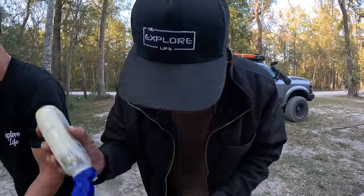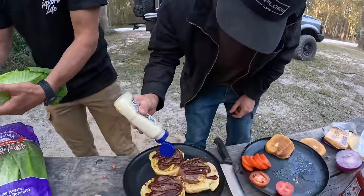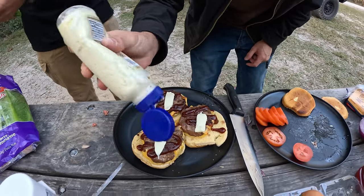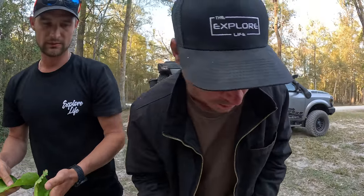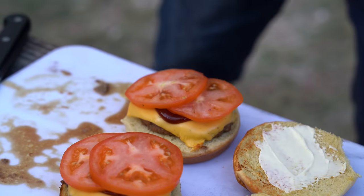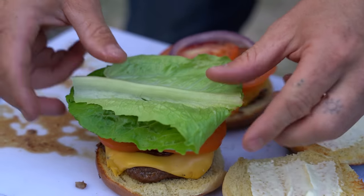Right, so unfortunately we're lacking in the mustard department, so we're going to go BBQ sauce, a bit of mayo. You need your meat, you need your cheese, which we've got, you need a couple of slices of tomato on there, thickly sliced as well, seems to be the trend, a bit of lettuce.